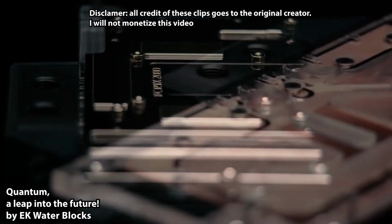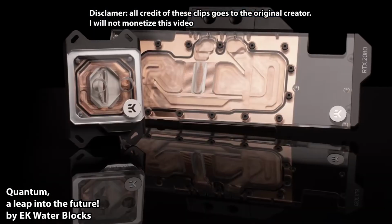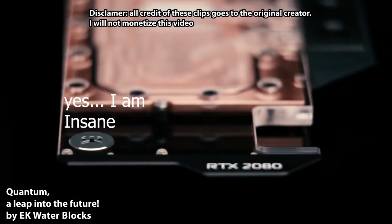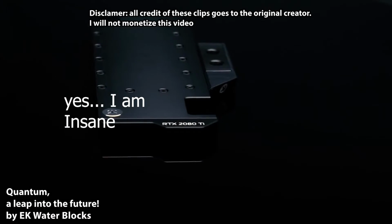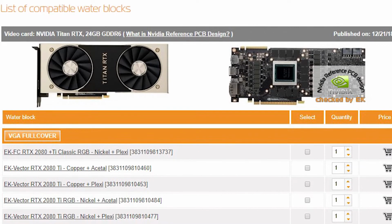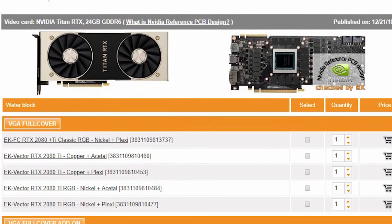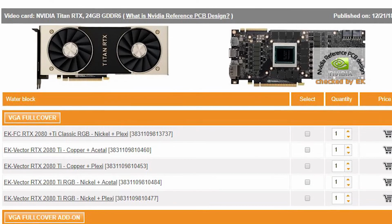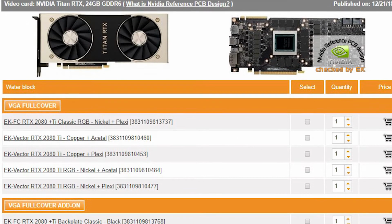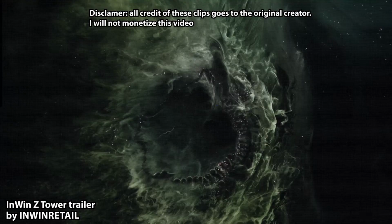But yeah. And then after that, 2 EK Vector RTX 2080 Ti's. They might be thinking, that's a Titan RTX, not a 2080 Ti. They work on the card. If you don't believe me, go watch one of Jay's 2 Cents videos. He put it on the, or did he? I don't know. I know Gamers Nexus did, but yes. Anyways, they work with the RTX Titan. Okay, so don't get on my ass about that. So yeah, that's $267 for both of those.